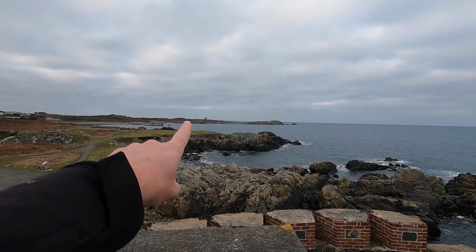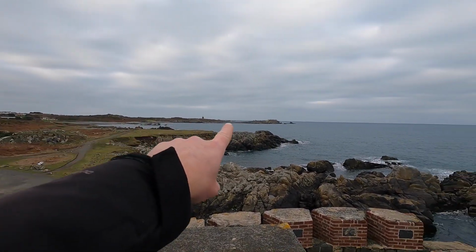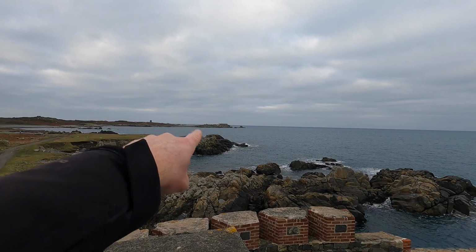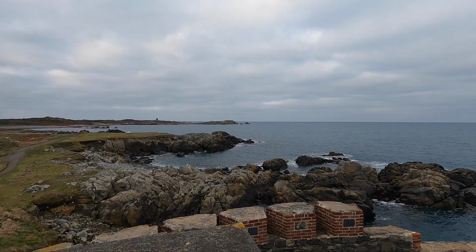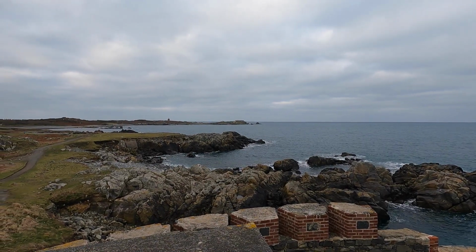And you can see there's red flags flying here. This is a rifle range, shooting some targets that are just behind them rocks. People call that Fort Le Marchant, but its proper name is Fort Le Plum.